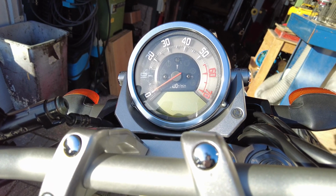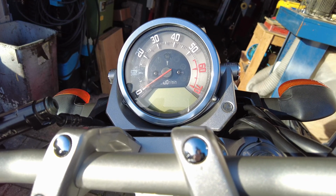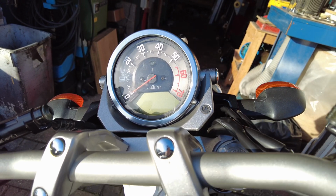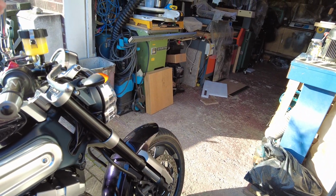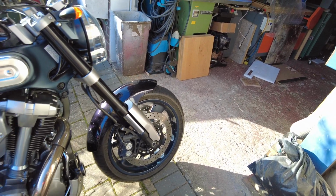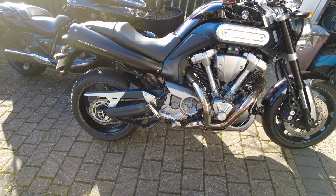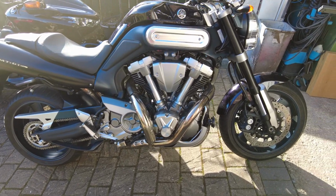Yeah, well, you're into red at 5.5, so red line from 5.5 up to 7, but I've no need to go up that side. It's truly an absolute monster. Lovely to ride, comfortable to ride, but as I say, the acceleration, low end torque is incredible.